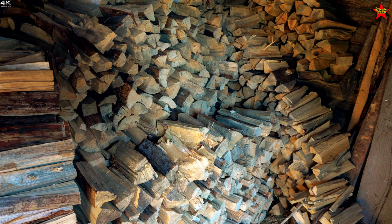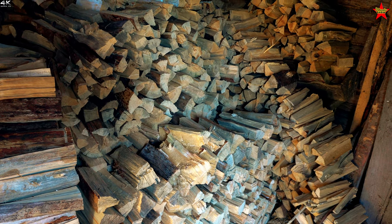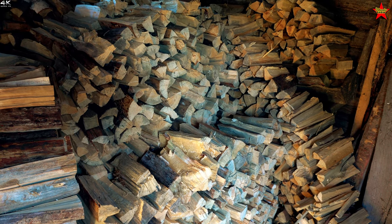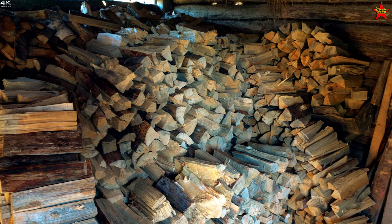If you burn the wood-burning stove, of course, in the summer, if it's really hot days, you don't want to burn that wood because your rooms will be super hot, then you need to heat up water some other way. So that's my first report from our village.